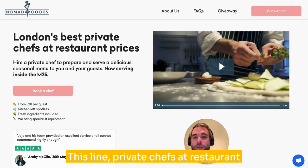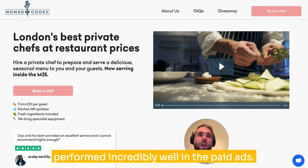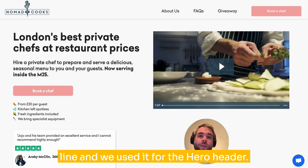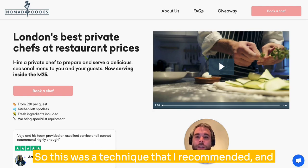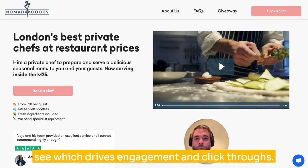This line, private chefs at restaurant prices, was a line that we identified performed incredibly well in the paid ads. So we took the best performing paid ads line and we used it for the hero header. So this was a technique that I recommended, and it just means that we validated some of our copy to see which drives engagement and click-throughs.